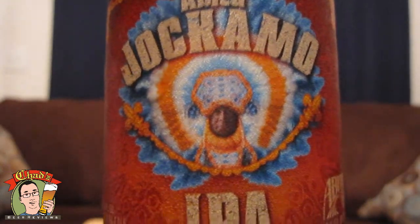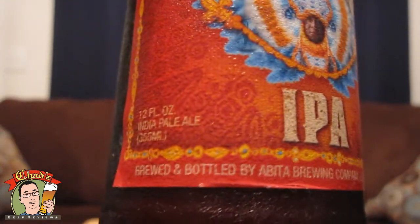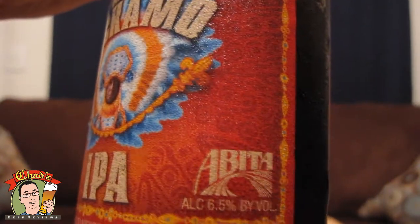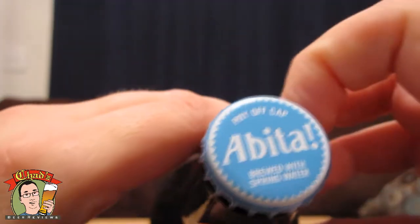This is the Abita Jockamo IPA, brewed and bottled by Abita Brewing Company, Abita Springs, Louisiana. 6.5% ABV. Kind of a long story on the back, but one thing I like about Abita is their caps.